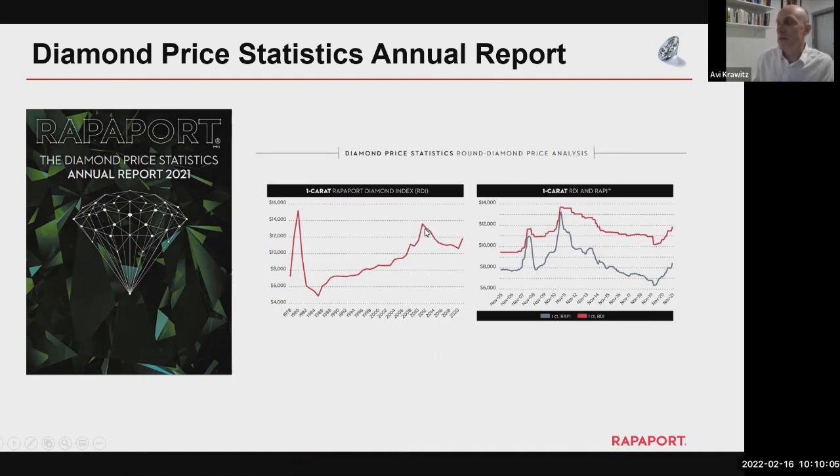Since 2011, there has been a gradual decline in diamond prices. The left graph shows the Rapaport Diamond Index, which follows the Rapaport price list. The graph on the right puts the Rapaport price list against RapNet prices, and the gray line is the RAPI index, which is based on RapNet prices, and the top line of the red graph is the Rapaport price list or Rapaport Diamond Index. Anyway, from a historic perspective, the increases seen from late 2020 through 2021 are a reversal of the trends of the previous decade. And so that is encouraging.